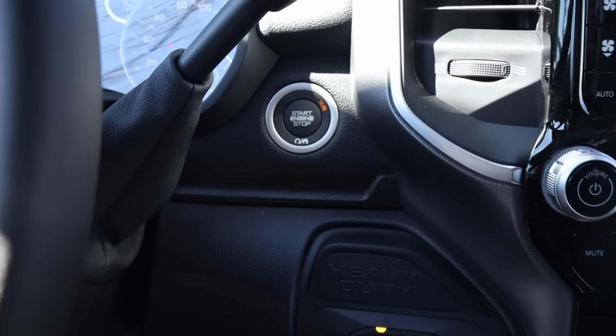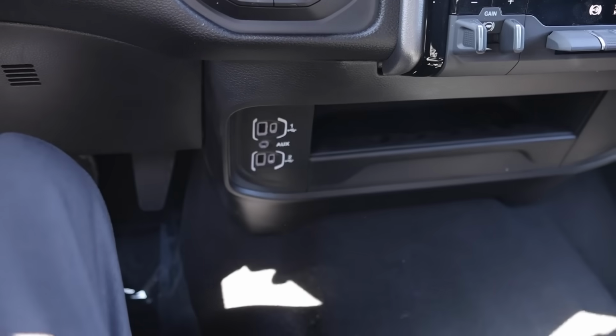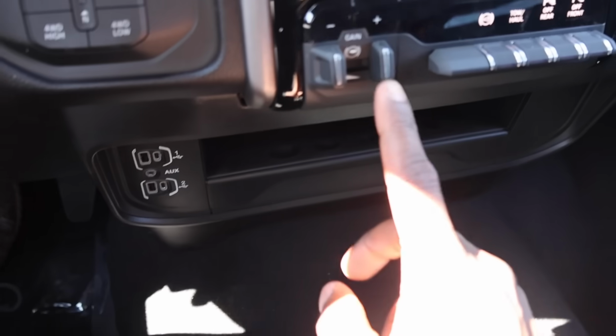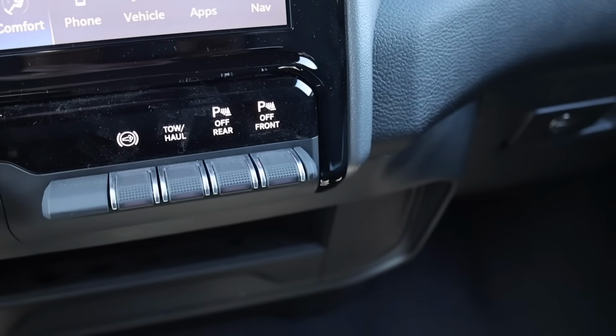Let's go ahead and jump back over to the driver's seat. Push button starts right there. Here's your four-wheel drive system. No four-wheel drive auto still. You have 4 USBs down below, an aux, coin holders down there, trailer brake. You have your dual stage exhaust, tow haul mode. Front rear parking sensors can be disabled if you like.